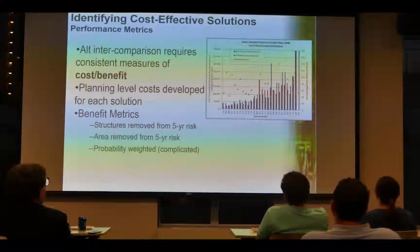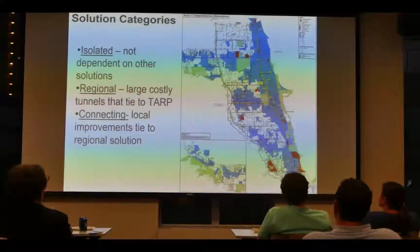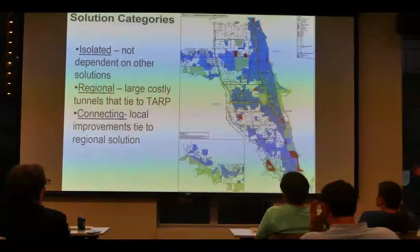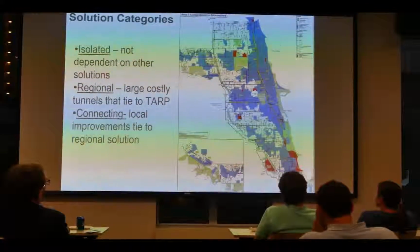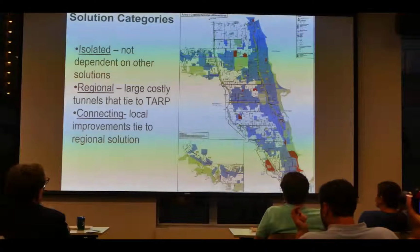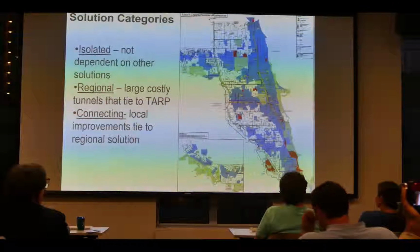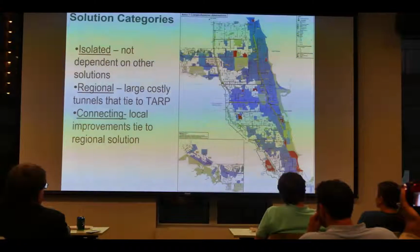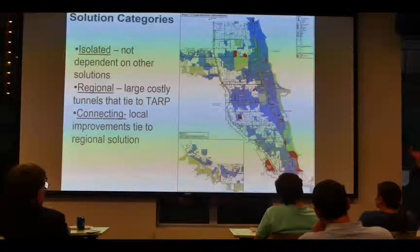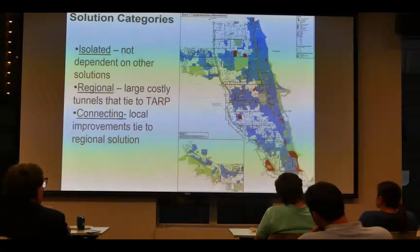This is way too much detail, sorry. The different types of categories are isolated, where we just have an undersized sewer for a small area. Regional projects are the larger costly projects that take time to reach the target. And connecting is connecting these regional improvements. We may do one small project that doesn't help that much, another small project that doesn't help that much, and then in the 3rd year we do a connecting project that connects those 2 to this one to make the impact work.